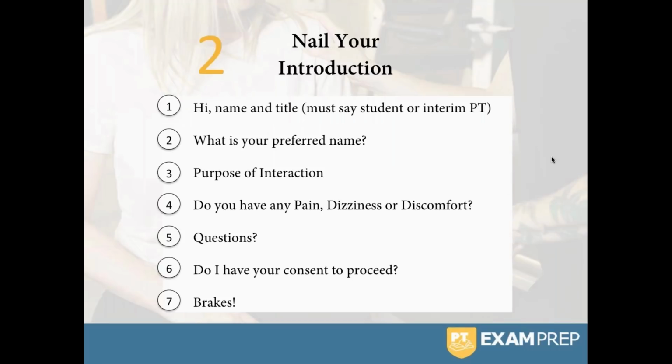Do you have any pain or any discomfort right now? Nope. Do you have any questions for me before I start? No. Do I have your consent to proceed? Yes. Okay, so I'm just going to check the brakes. Okay, that looks fine. Awesome. That was perfect. That was so, so good. I'm very, very impressed at how good you did that. Okay, great. So I'm going to mute you now.